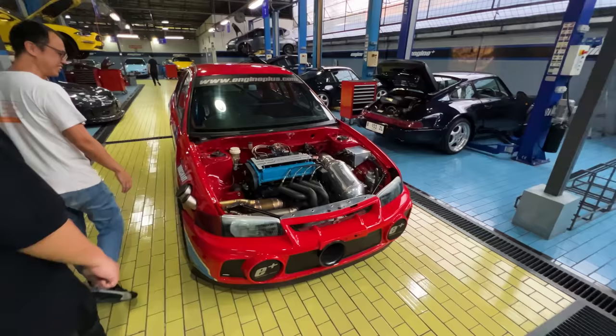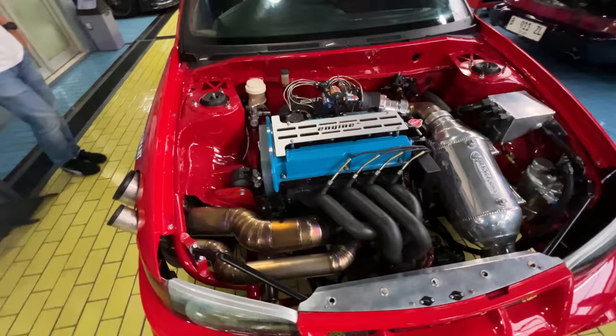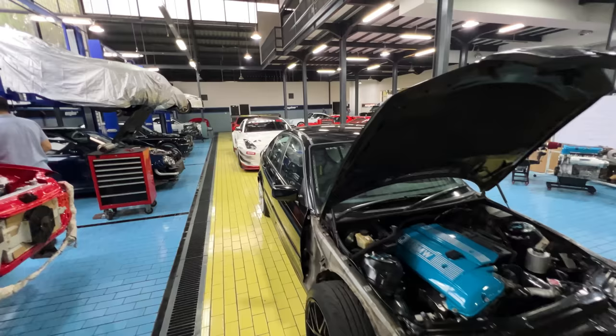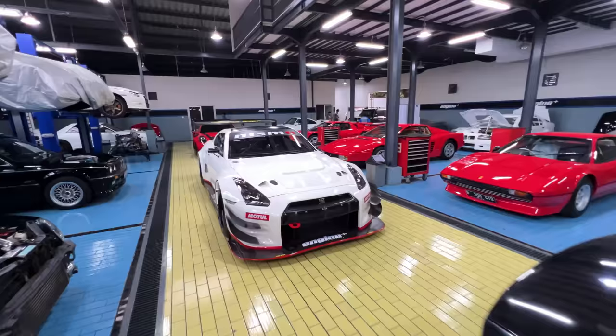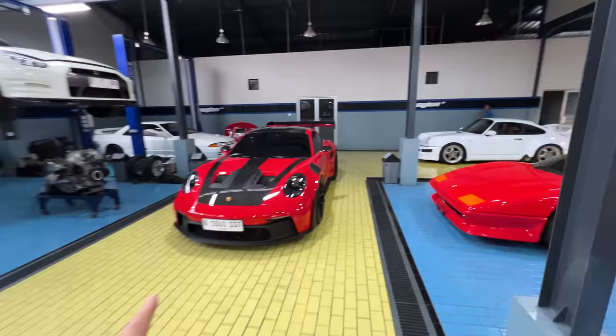Let's start with this Evo right here. So this is the Evo 4 that was at the IMX show. The drag car, 9-second car, crazy turbo setup here, massive PWR charge cooler, but it really gets serious as we walk down here. This is overwhelming cubed. So we have a GT3 GTR race car, a 308 GTB, a Testarossa, a 992 GT3 RS and a Koenig Specials.